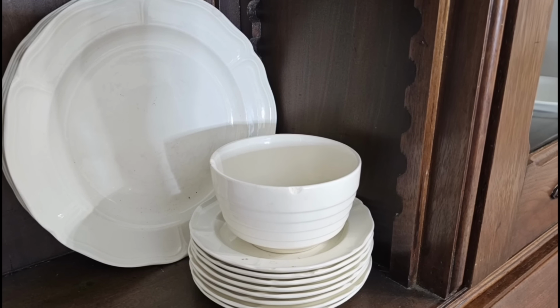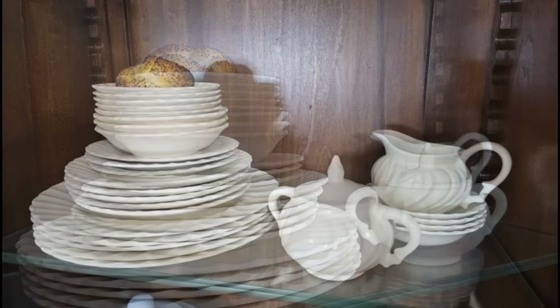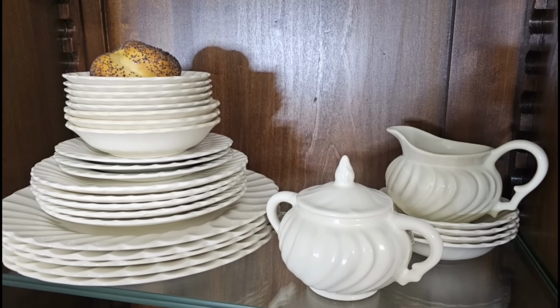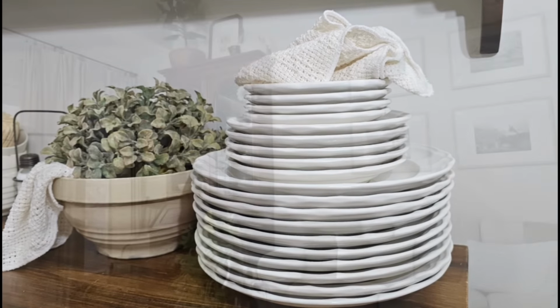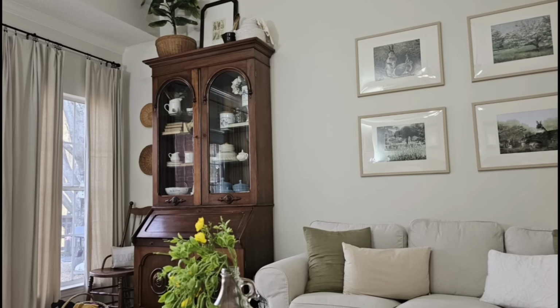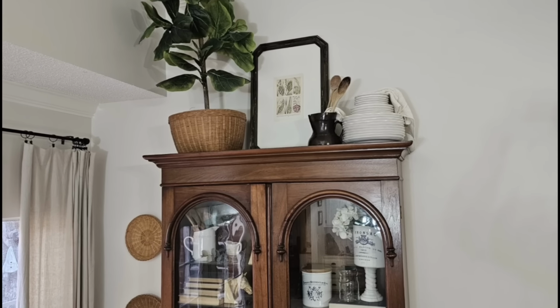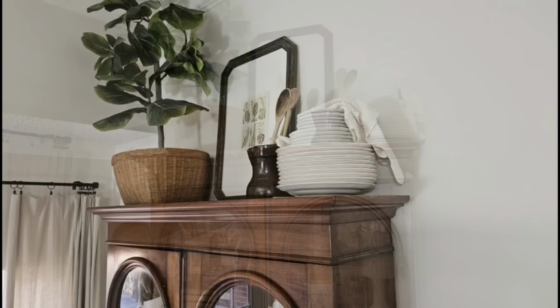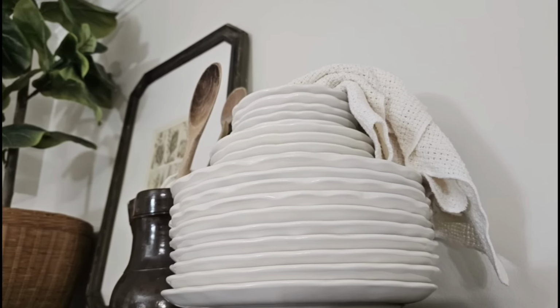And if you are lucky enough to score a whole collection of china, or maybe have had one passed down to you, you don't have to use them, guys. Y'all can just put them up as decor around your home. I am hoping one day I have a kitchen with some open shelving, but until then, this is where I decided to style these plates in my home. I stacked them up and put them on top of this cabinet that is actually in my living room.